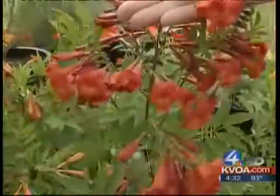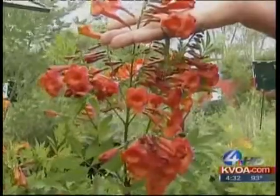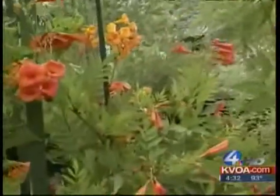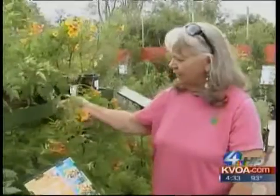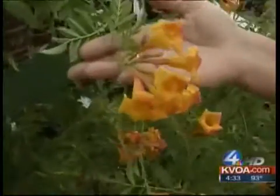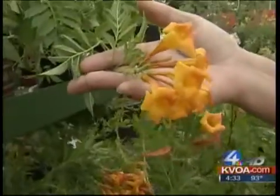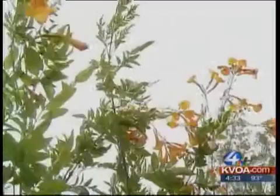Now another benefit of all of the Tecomas, in addition to the color that they provide, is they will bloom all summer long, and they're big hummingbird attractors. The hummingbirds just absolutely love them. Okay, next in the family we have the Orange Jubilee. This is one of the more traditional ones. This is one of the bigger ones. This one will get to be 8 to 10 feet tall and just flower all summer long.